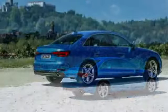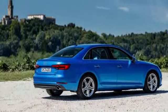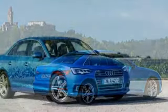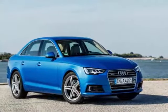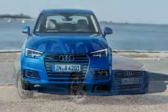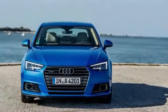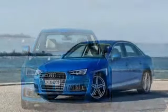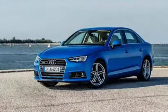Now we wait to see if this experience with prototypes will translate intact to the final production A4, which goes on sale here next year as a 2017 model. But based on what we've seen so far, we can say this: if you're looking to purchase a new mid-size premium car anytime in the next year, it probably behooves you to wait until you get a chance to test drive this one.